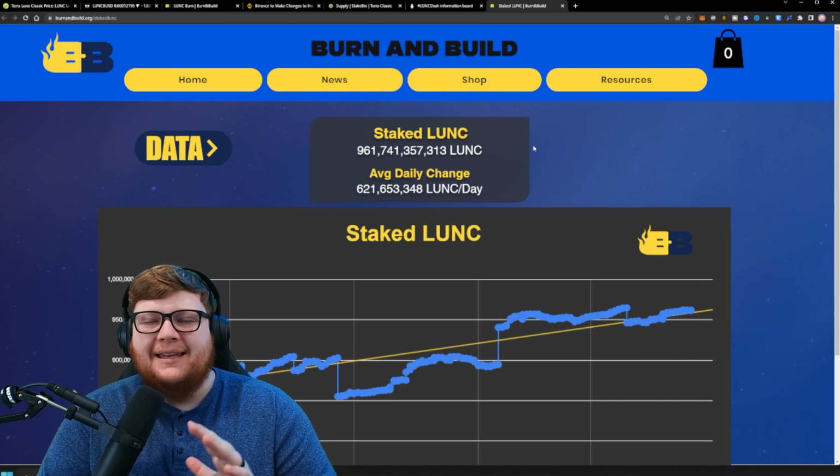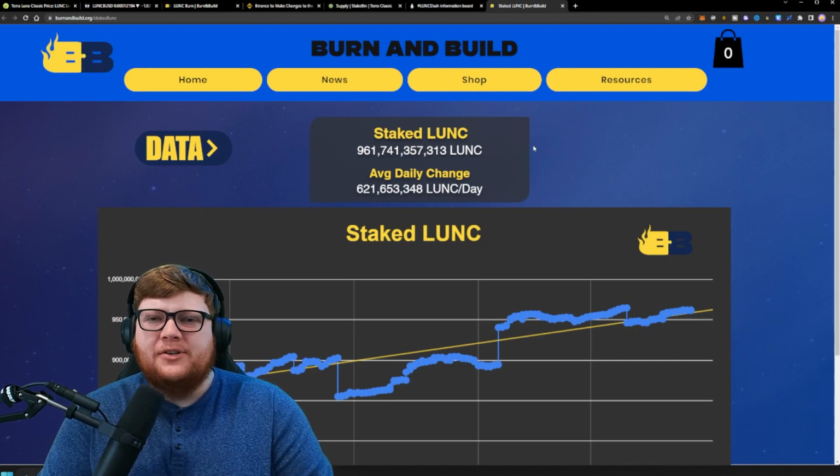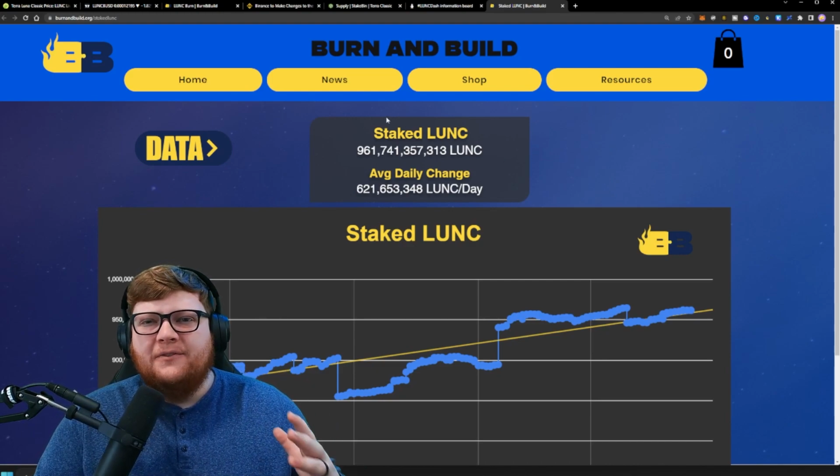So we are making a nice movement downwards on that amount as we continue to have more Terra Luna Classic staked, which is why it's so important to make sure you guys go out there and stake with validators, because you can earn rewards while helping the Terra Luna Classic ecosystem, making it easier for us to potentially pump.